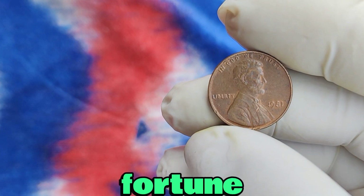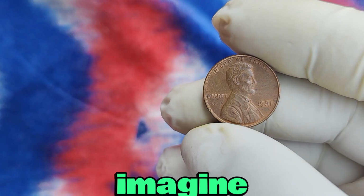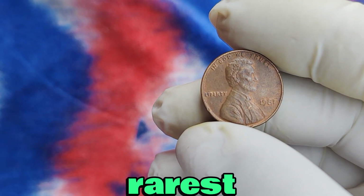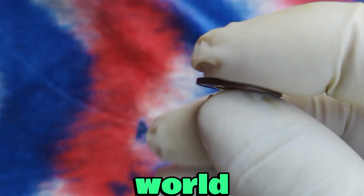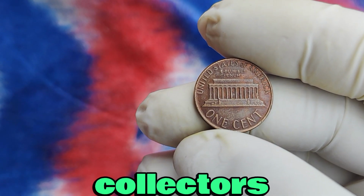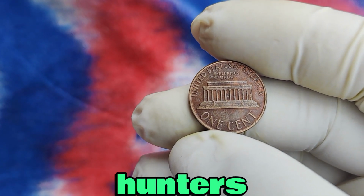Could be worth a fortune. More than you could ever imagine. Today, we're diving deep into the story of one of the rarest and most valuable coins in the world, the 1981 Ultra Lincoln penny. Welcome back, coin collectors, history buffs, and treasure hunters.